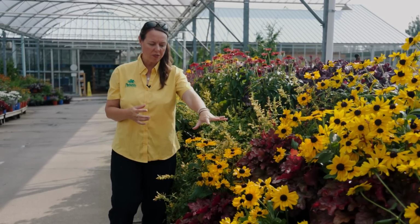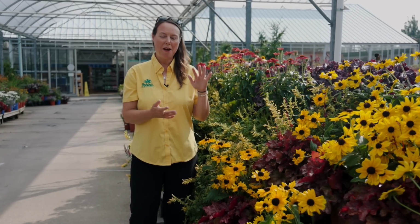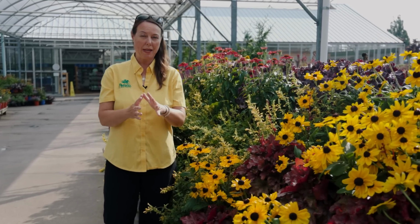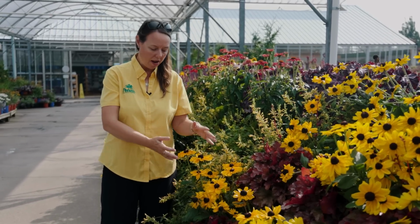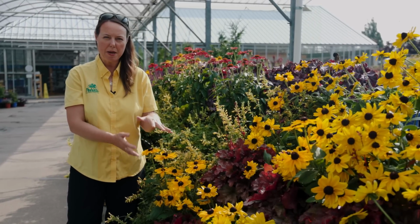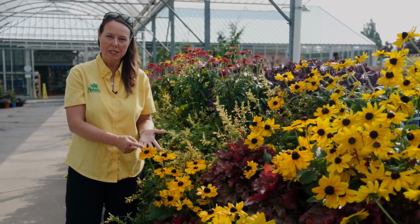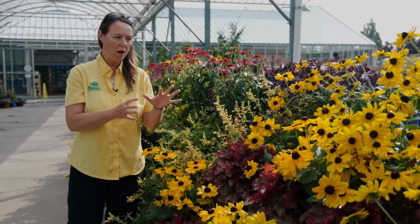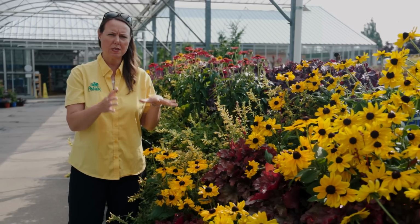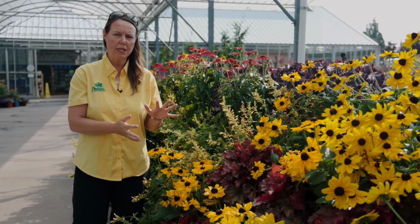This little guy right here, this is Dakota Gold, the Dakota series of black-eyed Susans, or brown-eyed Susans, and in this respect, this is part of the Herta family, and we've done a spotlight on Rudbeckia. These have very, very fuzzy stems, fuzzy foliage, nice and compact habit, about 15 to 18 inches, beautiful sort of double petals, but you still have a nice cone in the center. These will bloom, they'll produce for you all season. Make sure you're cutting and using the stems for you. Really, really nice and compact.